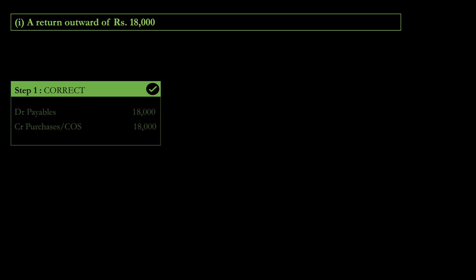Let's get started. The correct entry is to reduce purchases by crediting the purchases account, and because goods have been returned, as we were talking about a while ago, you will pay less to the supplier, so reduce your payables by debiting the payables account. Based on basic knowledge, this is how your correct entry should appear.